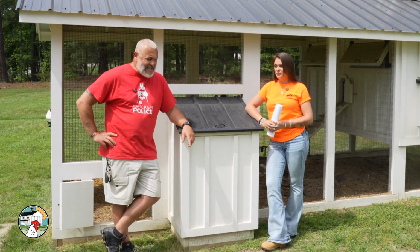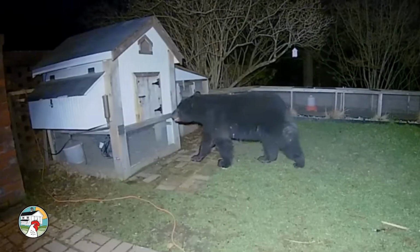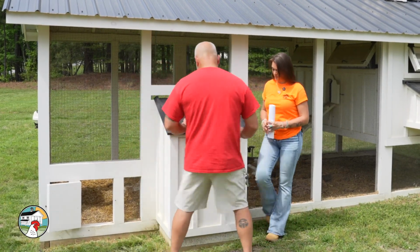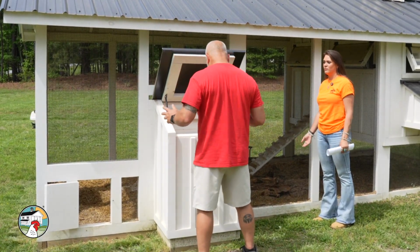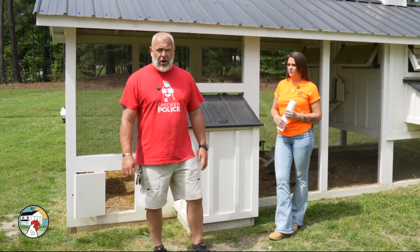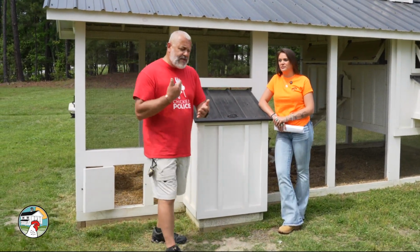But in most cases, the bear is the predator to the eggs. It can be a predator to the chickens too, believe it or not, they just don't go after the chickens like a lot of people think. They go after the eggs and they love the feed. So can a bear come up here and go, oh boy, I got some food? Sure. If that's the case, take a little hook and lock and put it on there. You'd be surprised, it probably will work, because bears, believe it or not, are lazy unless they're really, really hungry. They're gonna go after the easy meal.